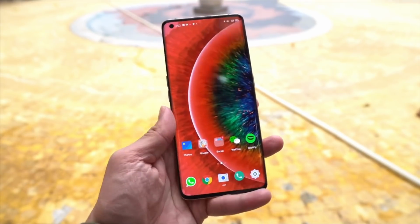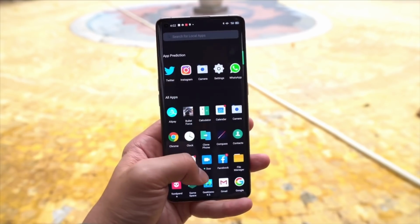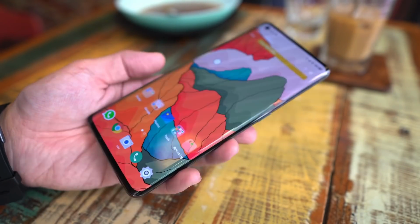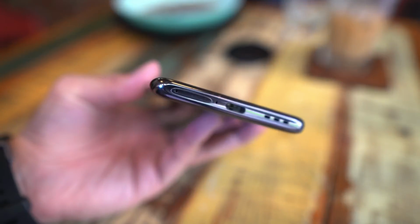But to be honest, if you keep it at 120 Hz and Quad HD resolution, battery life on this is going to be hit pretty bad. So what I've done is lowered resolution down to 1080p, which is still really sharp to my eyes. And once you do that, battery life becomes really good. Let me show you right now.